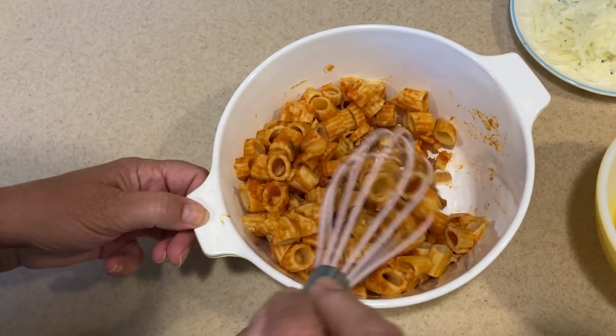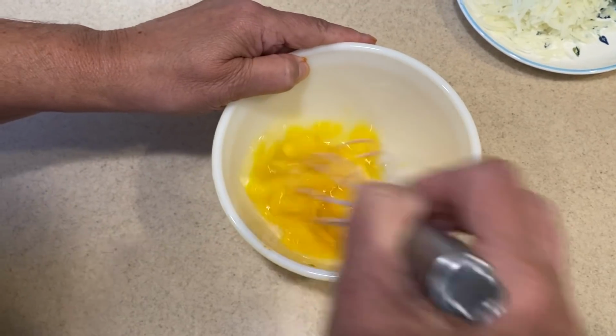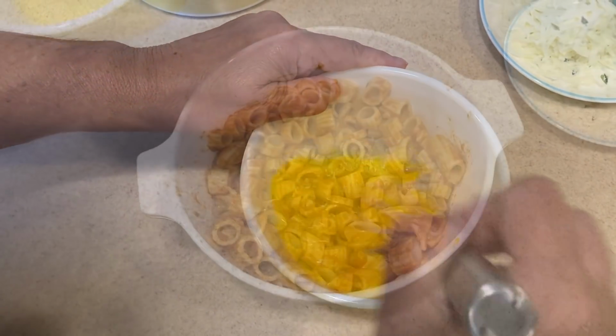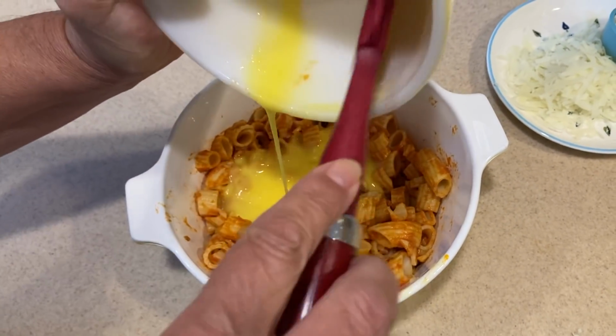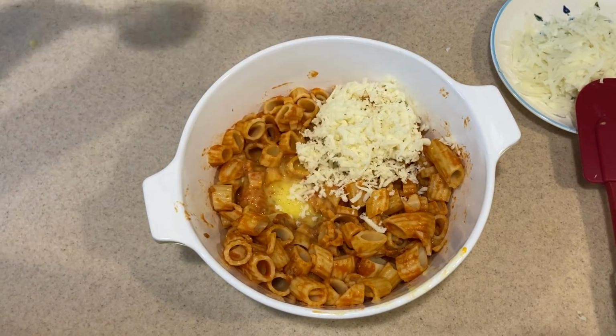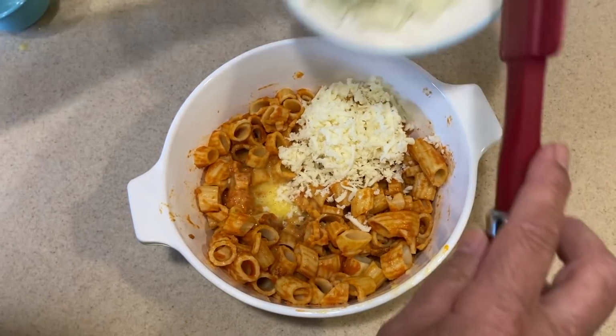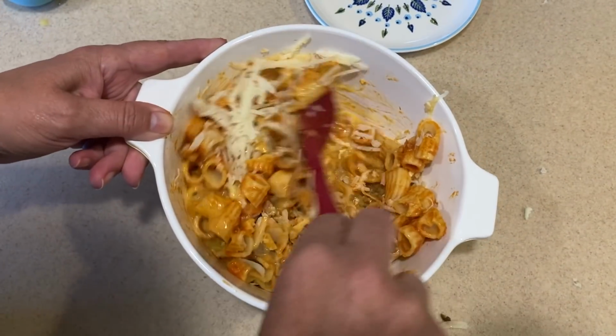So the pasta is all chopped up. You can see we even chopped up the meatball. I'm going to take my eggs and I'm going to give them a good whisking. And this is a great way to bulk up leftovers. So I'm going to add the 3 eggs, the 1/3 cup of mozzarella, and the 1/3 cup of Parmesan. And we're just going to mix this together.